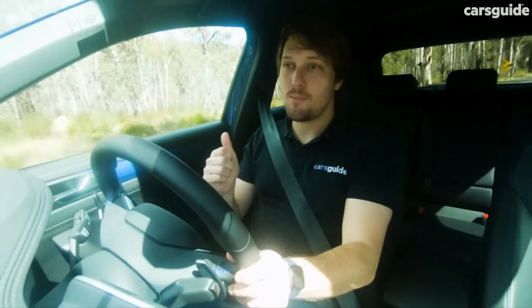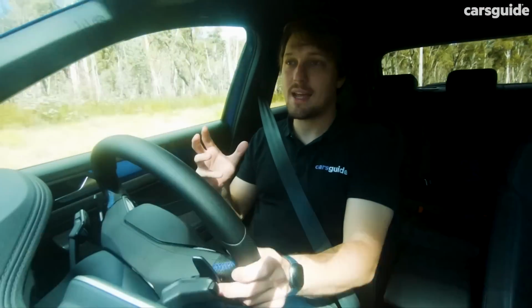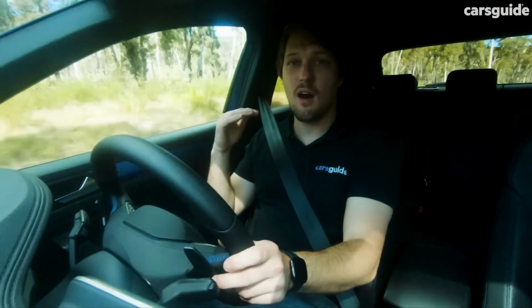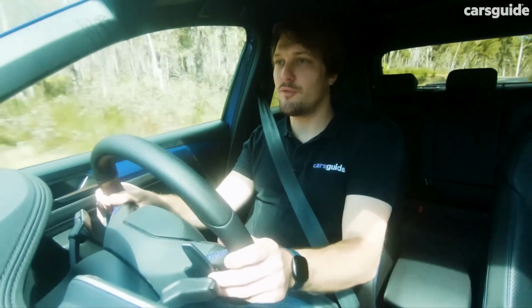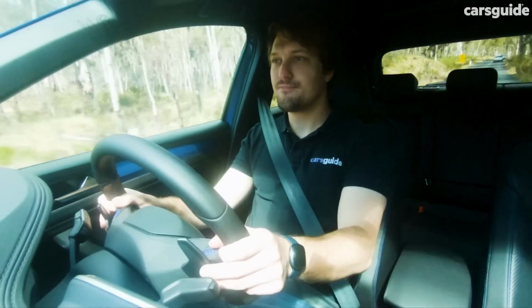But it has more power and torque than the Kona N, and it's got all-wheel drive, and that leaves it in a really unique space in the small SUV hierarchy. It's now the performance king. But does that make it good to drive? Let's see.